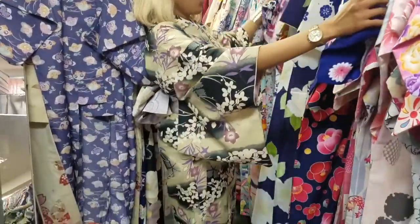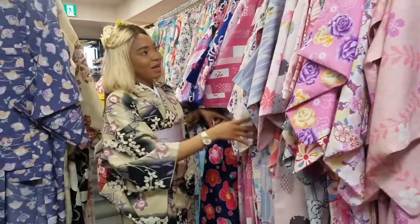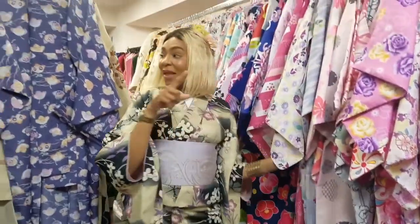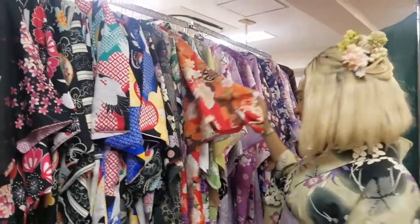Guys, they have so many colors. And these are the short ones, by the way. They have longer ones like in the changing room. But yes, it's nice. Guys, look at how colorful this is.